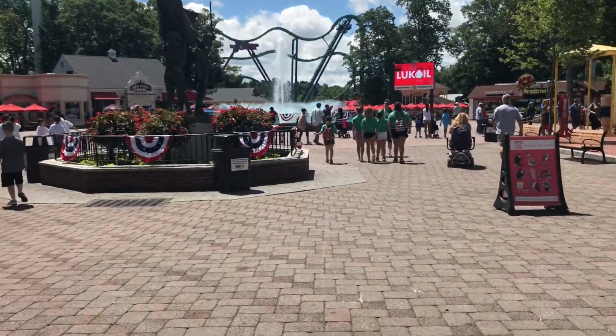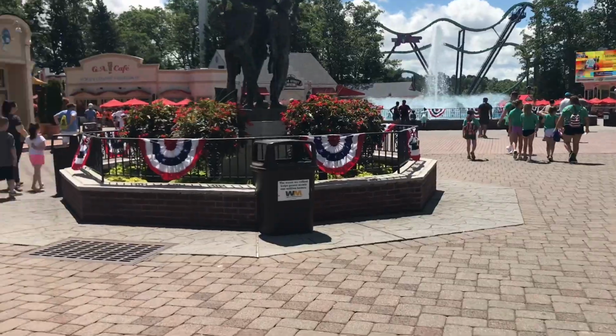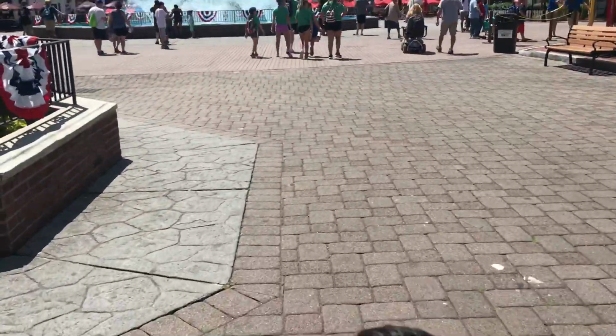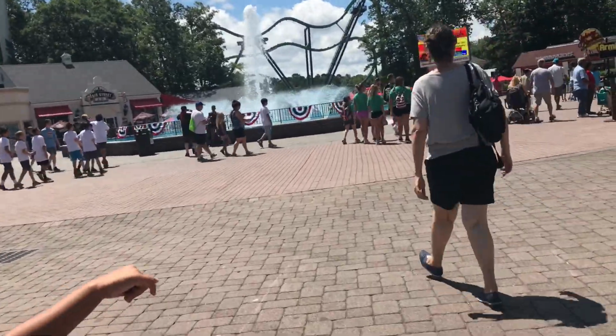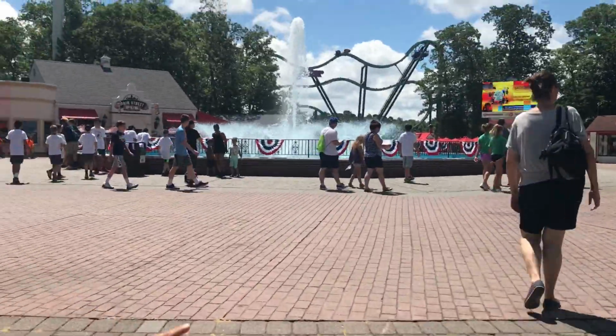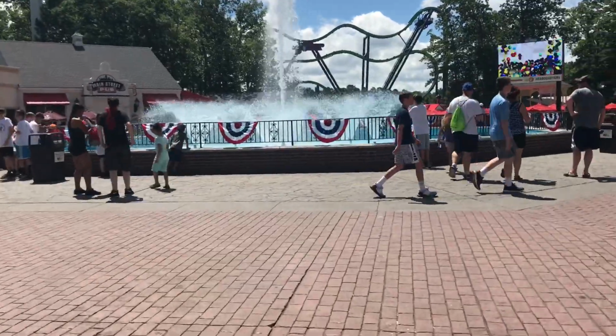Oh, take a picture in front of the fountain? Want to take pictures in the fountain? Yeah. I fall. Oh, my thighs. Let's take a picture right in front of the fountain. Yeah.